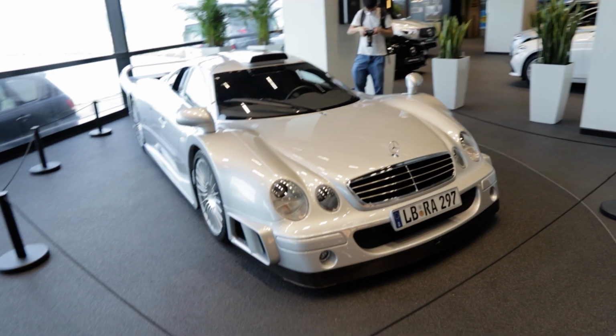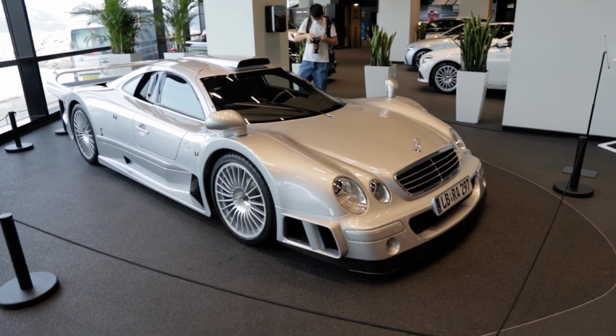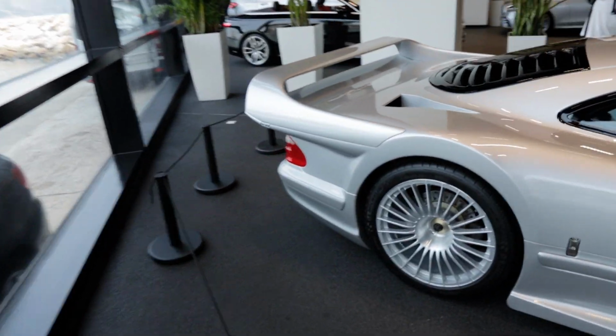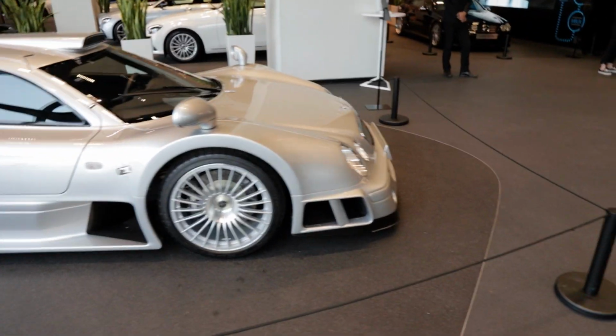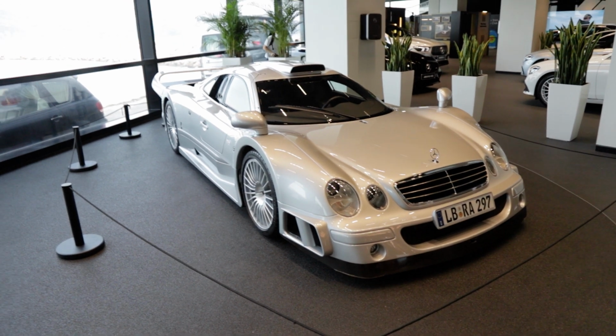So we're now finally here at the Mercedes Benz showroom, and this is the star of the show, the CLK GTR. This is my first time seeing this car in person, and this is a very long boy. Yeah, so for those of you who didn't know anything about this car, this one is a GT1 track homologation special for the road.